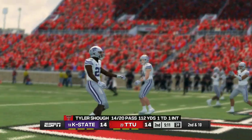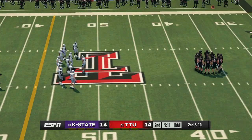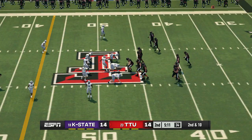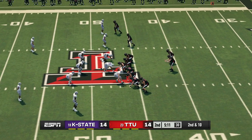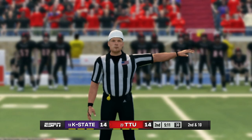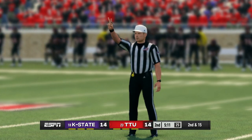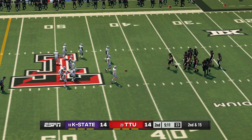You know, when you feel pressure like that, the worst thing you want to do is just to throw the ball into coverage. He got away with one right there. He's very fortunate. Next time, he should just throw it away out of bounds. They tried to get a head start there. False start, offense. Little stumbles like these can kill your offensive progress. Still second down. The penalty makes it second and 15.